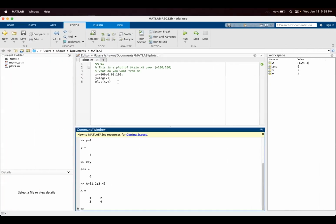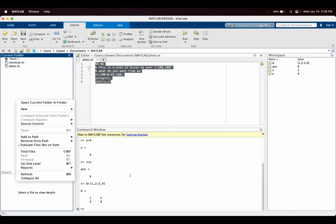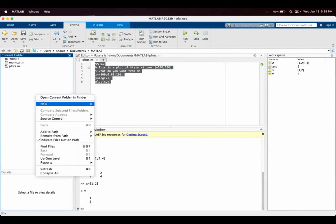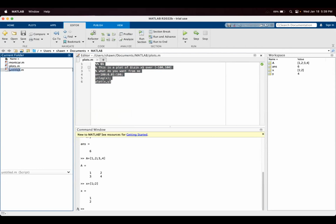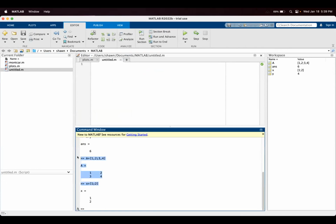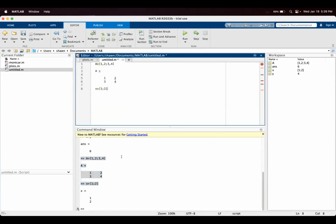Let's say there's a bunch of work that you want to save. Like I really like this matrix A and this vector 1, 2. Then I will have to make a new file on the right, a script. I'm not going to give it a name because I don't really care about it. And then I'm going to have to copy and paste all this stuff I have in the editor in here. And so now I can execute this stuff as many times as I want by hitting the run button, and I get A times x, no problem.